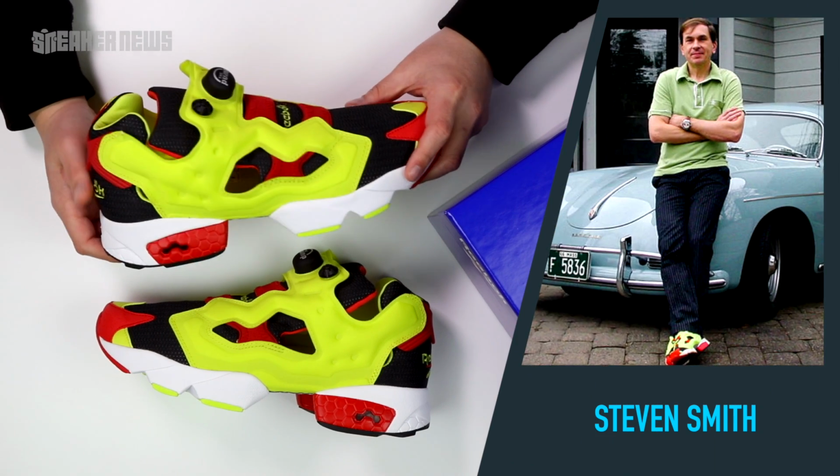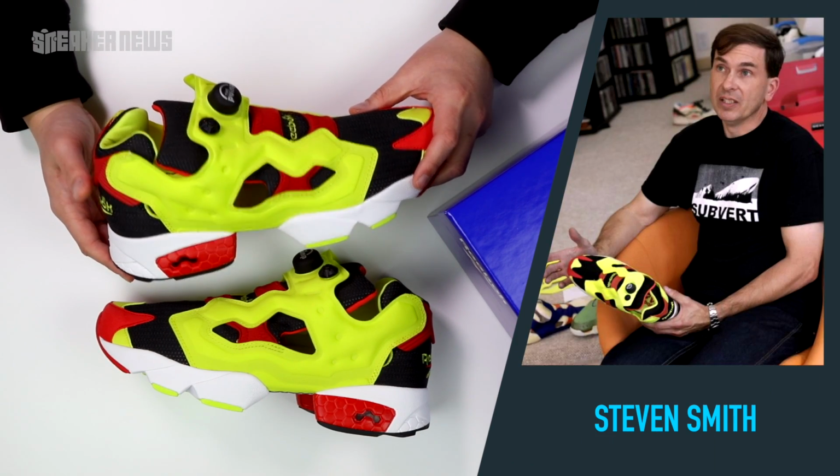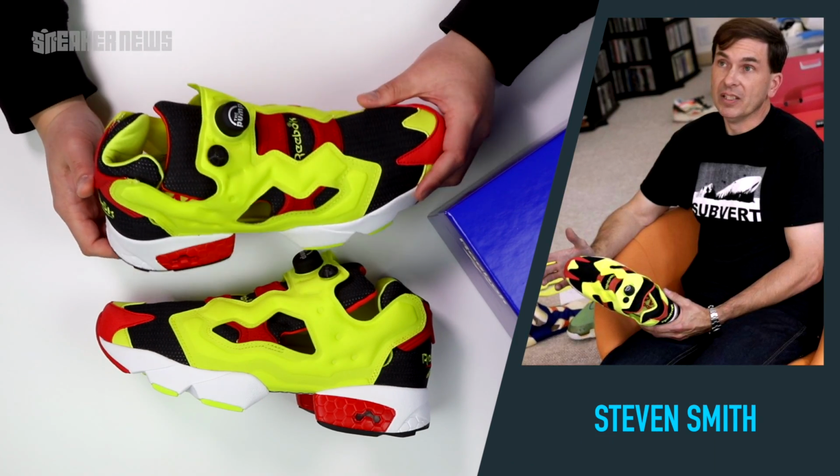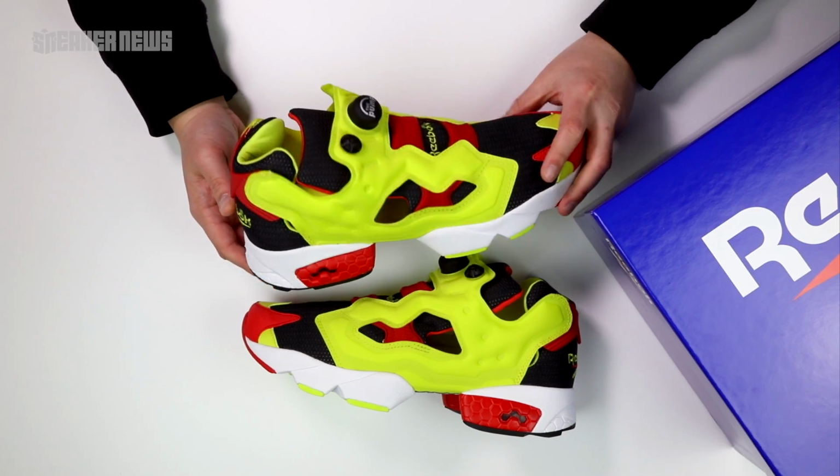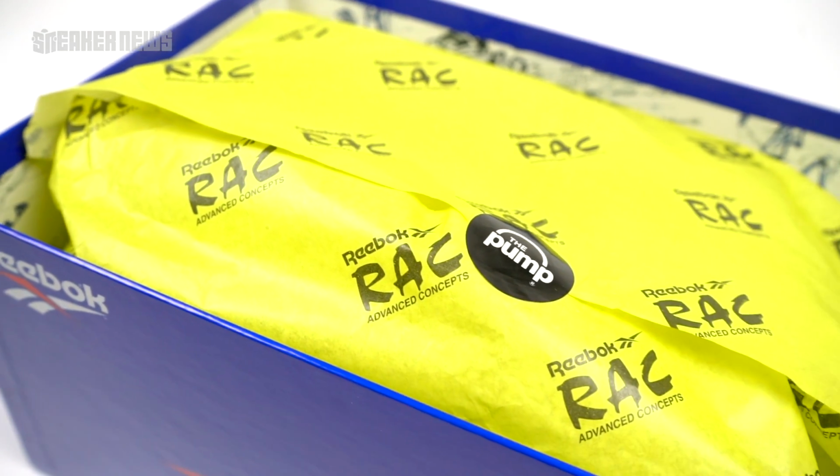He is a legendary designer. His name doesn't really come up when you think about legendary footwear designers. It's always Tinker Hatfield and guys like that, but Smith definitely belongs in that tier of legendary footwear designers.